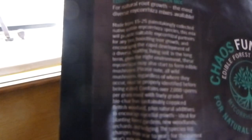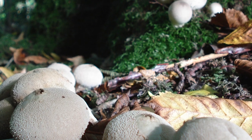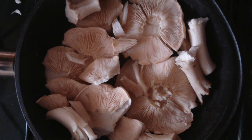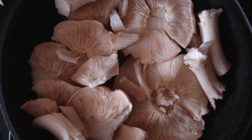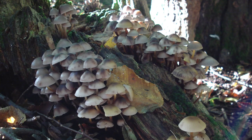to preserve them. I made from 15 to 25 painstakingly collected native edible mycorrhizal species. This mix will provide suitable mycorrhizal partners for any tree, boosting tree growth and encouraging the rapid development of a diverse, healthy and living soil. In the long term, given the right environment, these fungi may also start to form edible mushrooms. That's the main reason I want them, to get food from them, but they'll be very good for the healthy soil network so the trees can exchange nutrients and talk to each other.